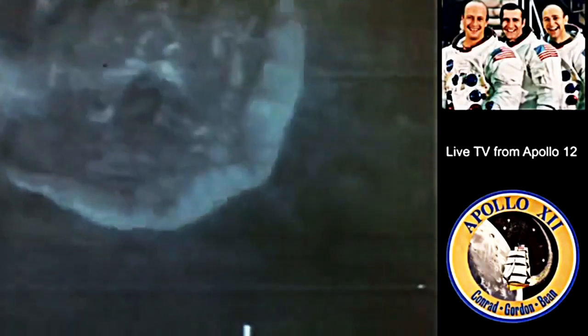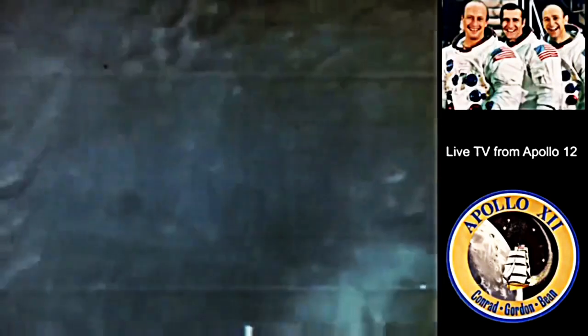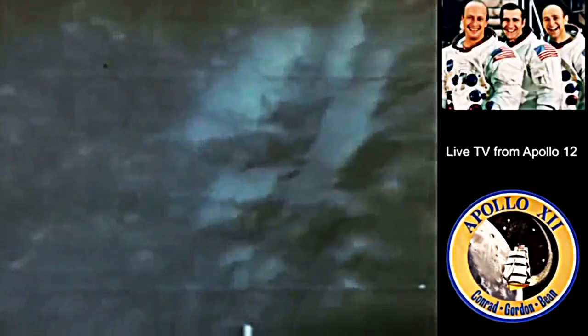Hey, there's a big one we got right there now. Yeah, that one just came into view. I guess that's still in the Sea of Fertility. Yeah, it's still in. We're getting ready to pass over Theophilus there, Pete. It's going to be right down at your lower 1 o'clock. That's a good picture, too. Lower 7 o'clock. Yeah, that's a beauty. There it is. See her?